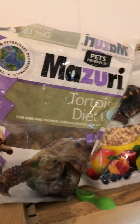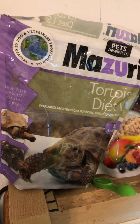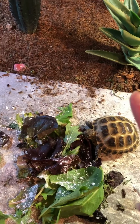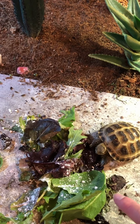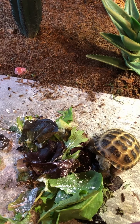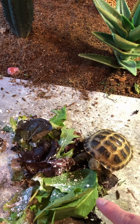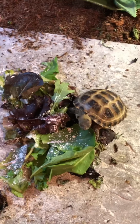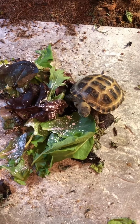I also give them Missouri tortoise diet, but since they're so small, I soak them and then I crumble them over the top. Since they're babies, every day they get calcium with D3 on their food, and then about once a week I give them a multivitamin, and you just sprinkle that on there. I don't know if he'll eat, but we will focus on this and see if he will.